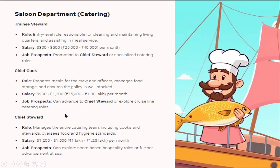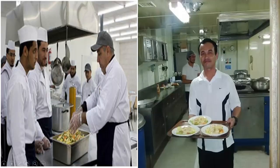If you are going on a passenger ship, a cruise ship, you will be given the role of chief steward, in which you have to manage the entire catering team, including cooking and stewards, and oversee the food and hygiene standards. And the salary will range around $1,200 to $1,500.